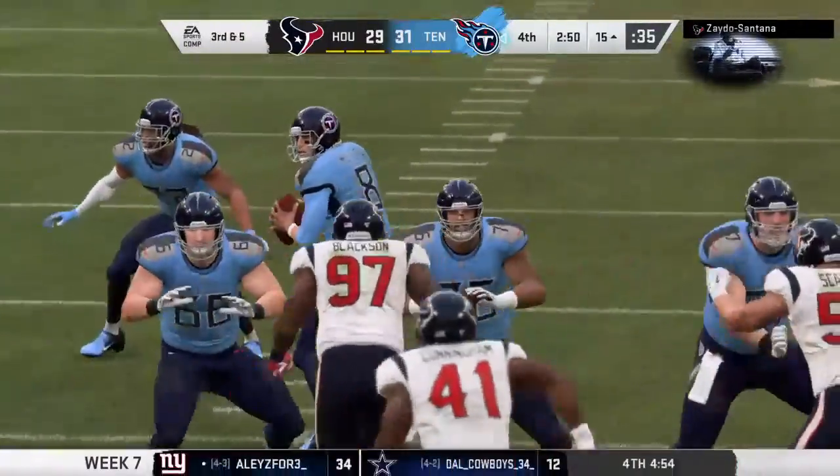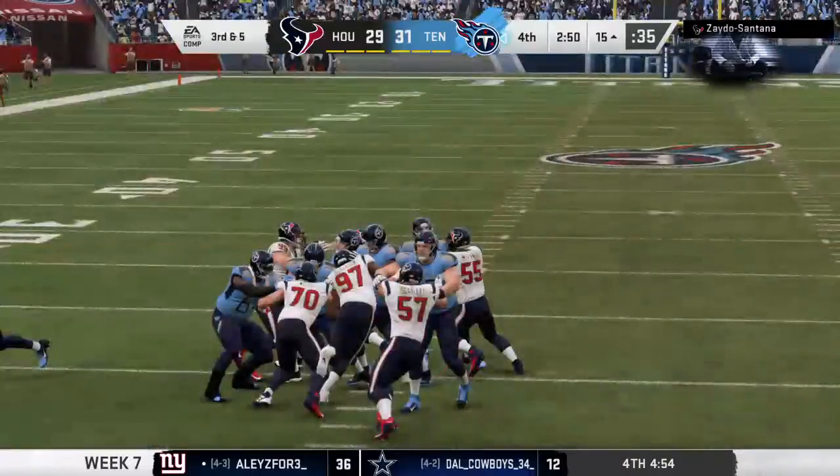Benardrick McKinney. That stupid pump fake. Last Madden, that's so dumb. I touch square, throw the ball.